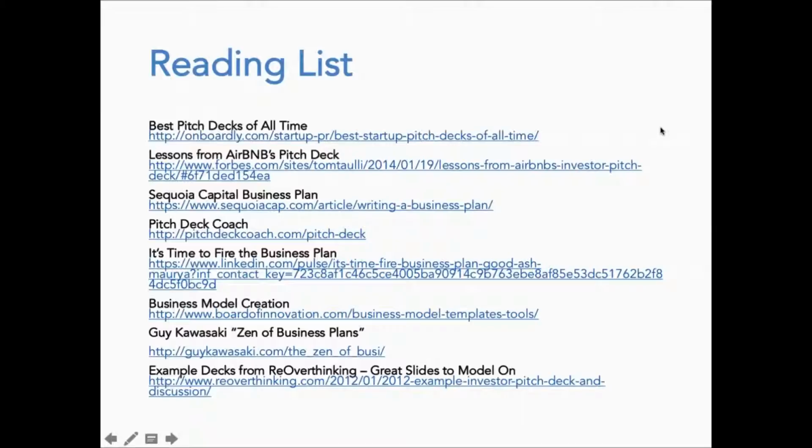Yeah, so we love, and I love this stuff. I'm kind of a business plan dork, but what I'm going to send out is a template for the one I did, and you can use that to start. And all these sources on the reading list that I've got up here.